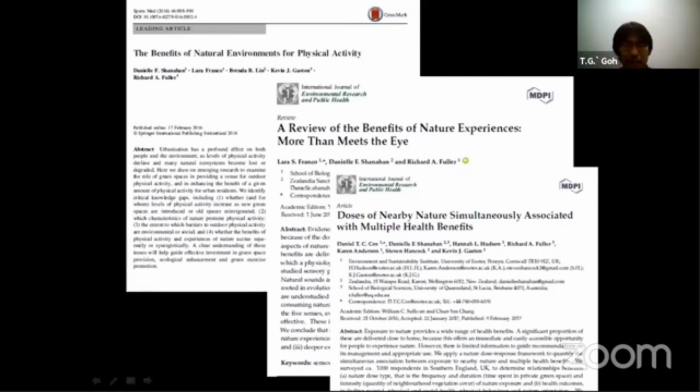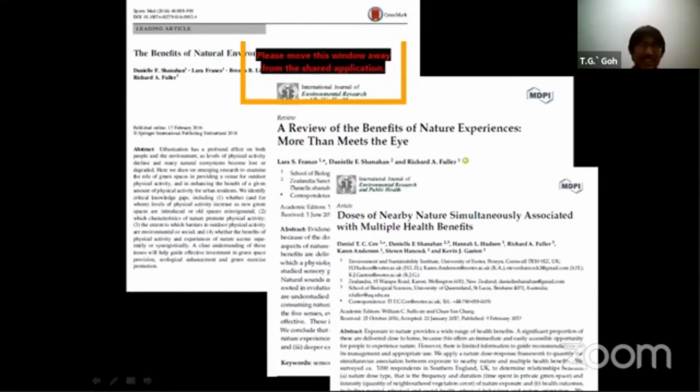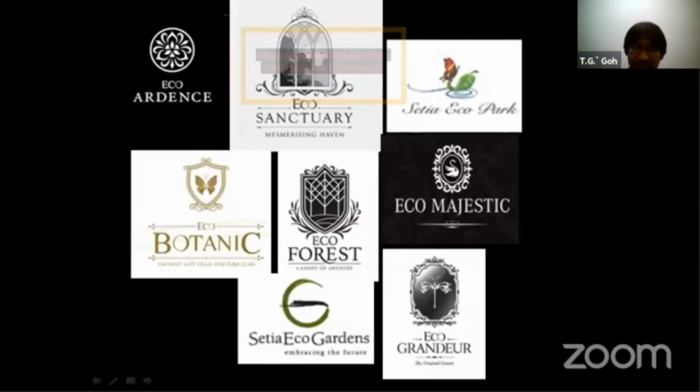Aside from that, nature is not only good for your body, it's also good for your mind. There are many reviews, there are many studies which state that just being close to nature actually makes you healthier. There have been studies in hospitals where if you're right next to a window that looks out into nature, you actually get healthier faster, as opposed to if you're just looking at a building or concrete. So just being closer to nature actually gives you many, many health benefits.